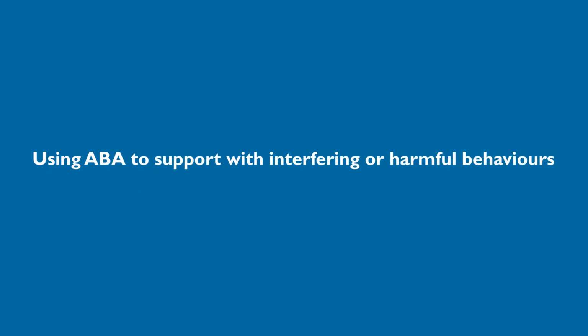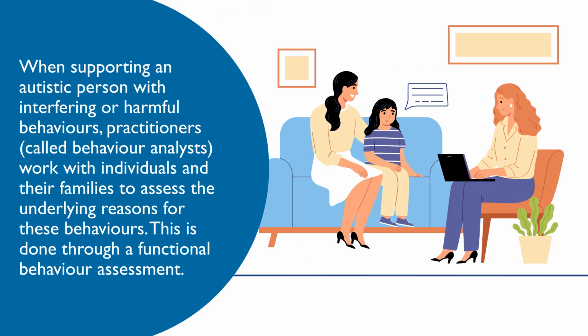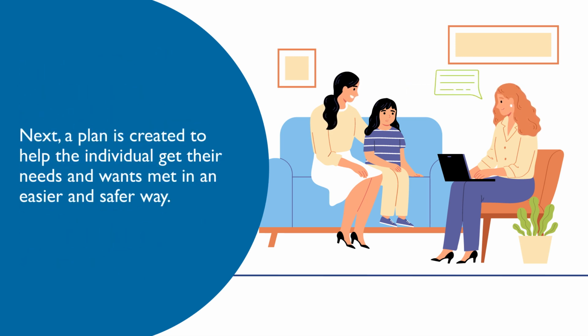Using ABA to support with interfering or harmful behaviors. When supporting an autistic person with interfering or harmful behaviors, practitioners called behavior analysts work with the individuals and their families to assess the underlying reasons for these behaviors. This is done through a functional behavior assessment. For example, the person may be trying to avoid or access something. Next, a plan is created to help the individual get their needs and wants met in an easier and safer way. With your consent, behavior analysts can also collaborate with other professionals to further support with learning and well-being.